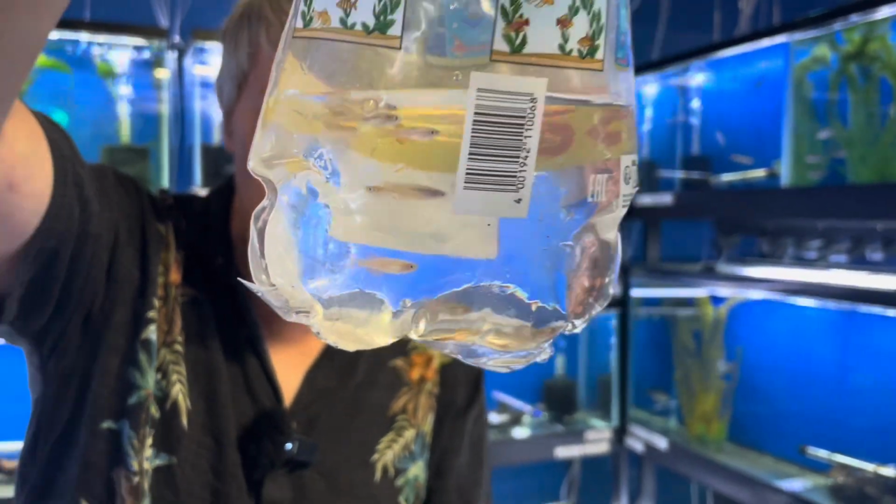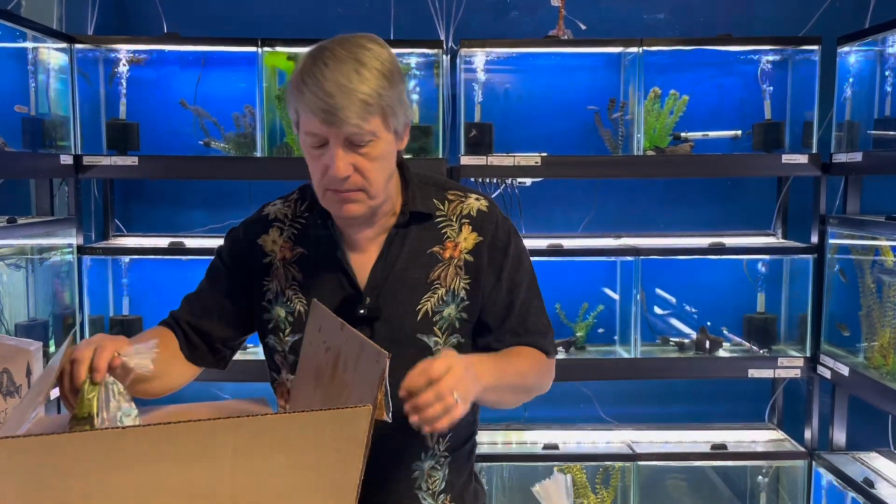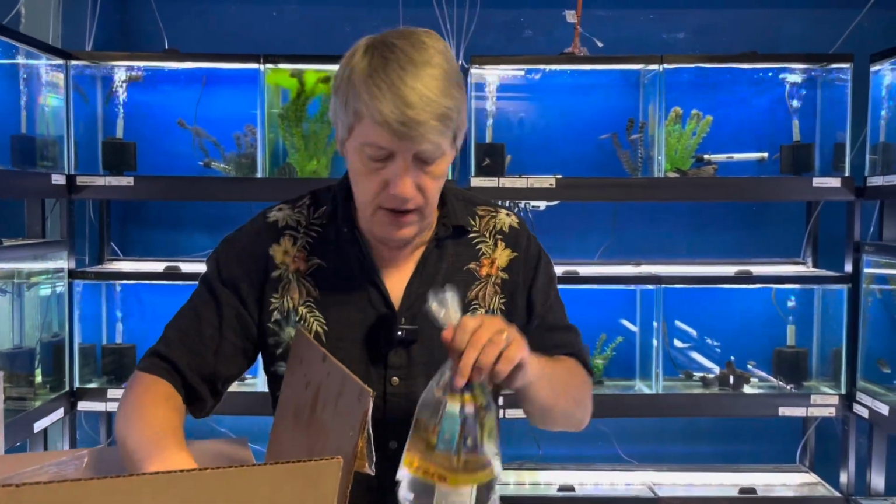These are the red neon rainbow, or the Pseudomugil luminatus. They're also called Aru rainbows sometimes. They only get about that big. Really great little nano rainbow.